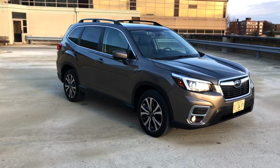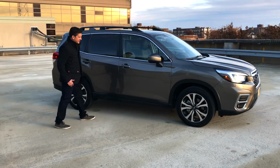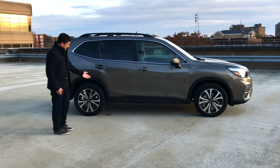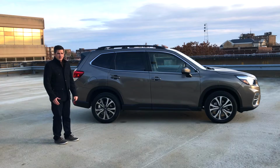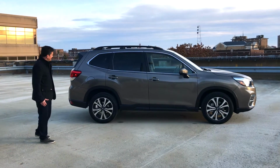And it's a pretty tall vehicle. These body sides from my foot to here, it's kind of a slab side. So the designers put a lot of detailing in it. This crease here, trying to break that up a little bit. Also the black body cladding down below. The vehicle has 8.7 inches of ground clearance, so you can do some fairly serious off-roading with it. And of course the plastic will help protect the body as you do that.